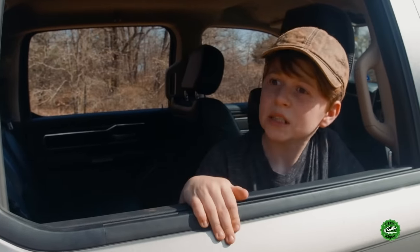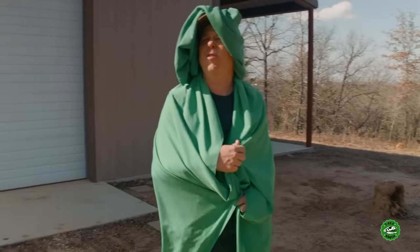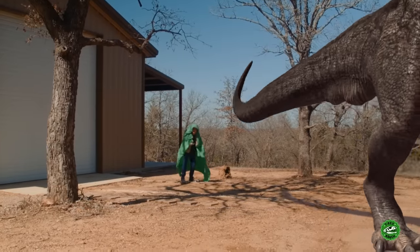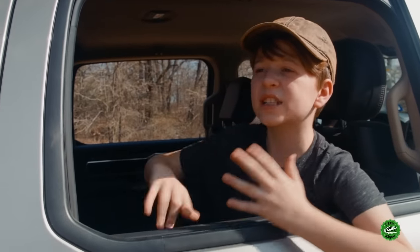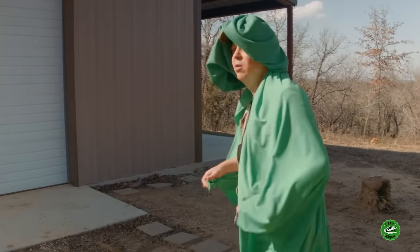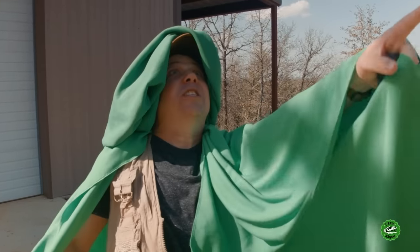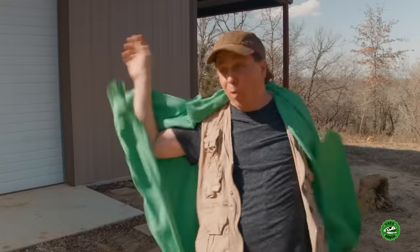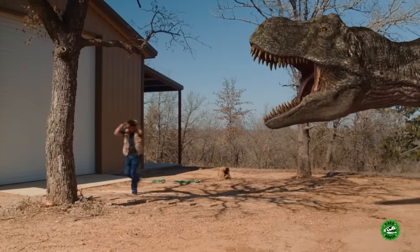Park Ranger. What, Park Ranger OB? Your cloak's not working. What's all the hubbub about, huh? T-Rex can't see me. No, your cloak's not working. It's not working. T-Rex! You can see me! I'm not invisible anymore. Ah! I'm getting out of here.